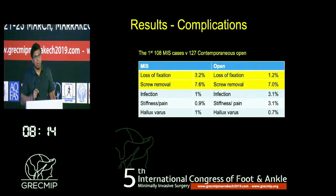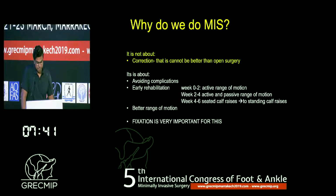This isn't a failing of minimally invasive surgery. This is a failing of using a screw that was designed to be put in perpendicular to the bone, compressing the fragment onto the body, and was never really designed to be used retrograde in an oblique fashion such as this. And so I think this is really an issue of screws rather than minimally invasive surgery. But loss of fixation was a greater issue in my minimally invasive group. The soft tissue advantages were definitely better for minimally invasive surgery.